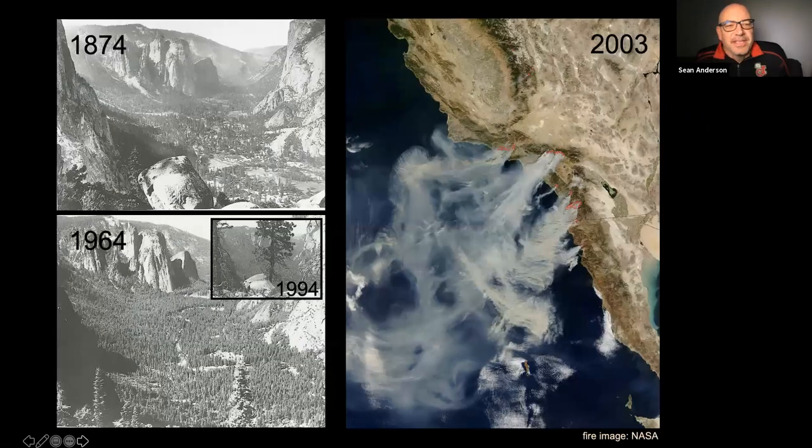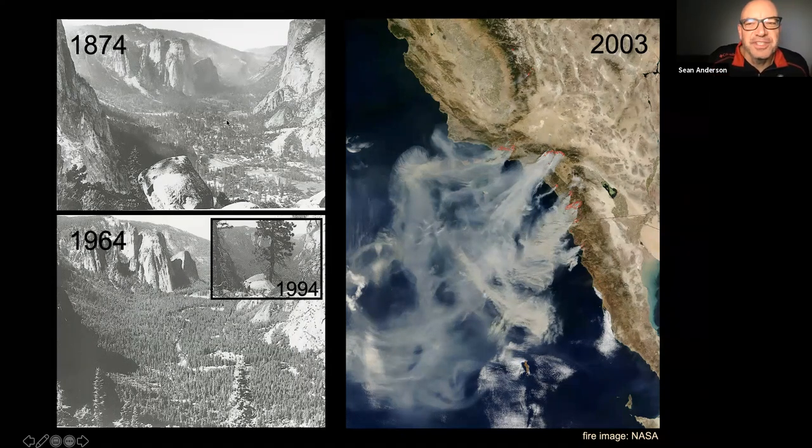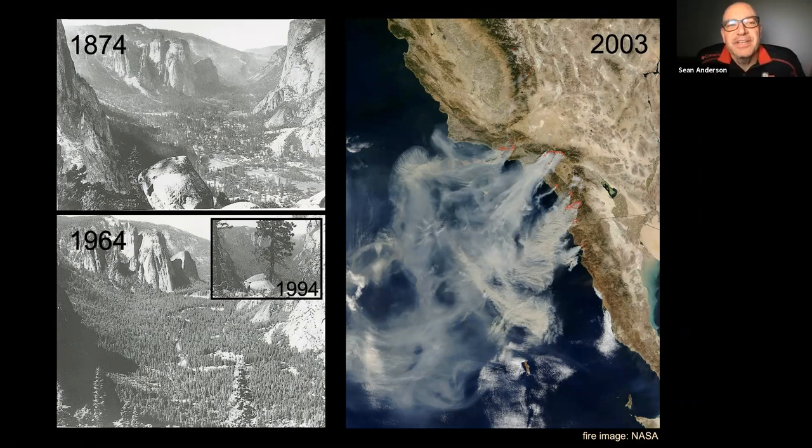This is the answer. So the B is this one right here in 1874, right? As Nathan was talking about, this is actually from the Sierras. And we can see that there's relatively sparse trees. This is 1964 after about 60, 70 years of active fire suppression in the Sierras. And then this little inset right here was actually the same picture in 1994. I should check in the last couple of years. One of these fires might have cleared it out. But I can't show you a picture after 1994 because the trees got so dense. All you see is trees.